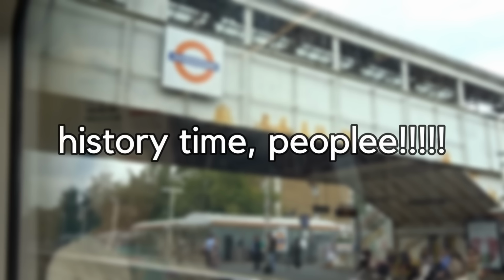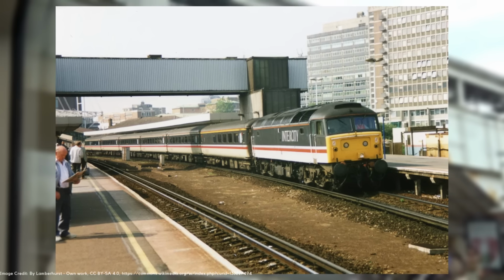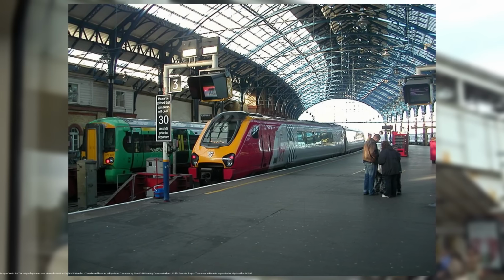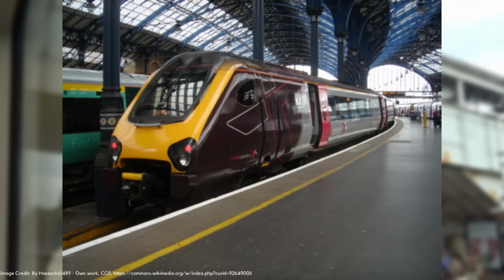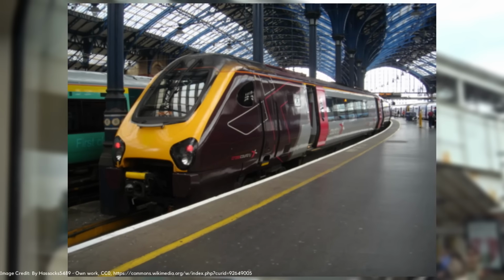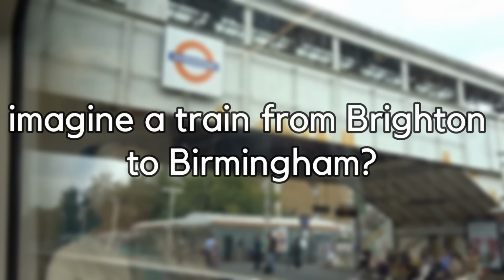Now, since we're talking about history, these trains on our route have been in operation for much longer than you could probably believe. A service under British Rail and then subsequently under Virgin Trains Cross Country ran a service down from the West Coast Main Line onto the West London Line and down to Brighton until 2007. So that means you could have gone to, I don't know, Birmingham or Manchester from Brighton direct.